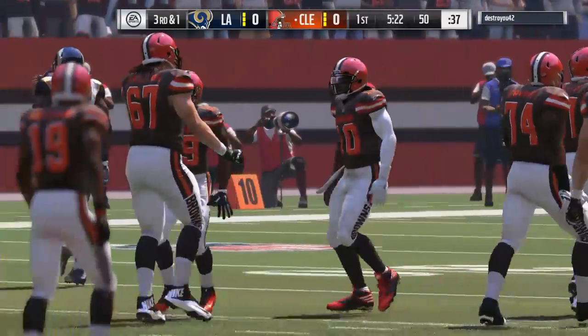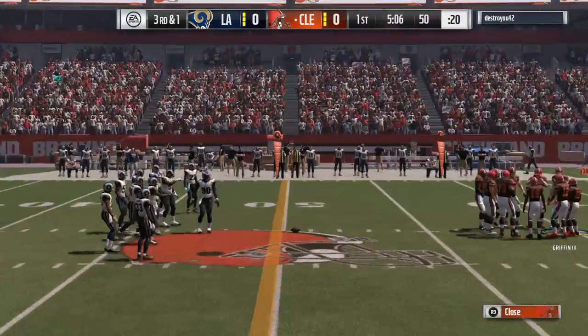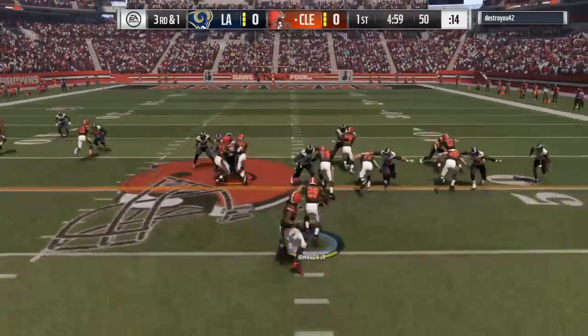And a really good gain there on the post route. Partner, how do you know to go to that pass? When you're running the ball effectively and the safety likes to dive up there to try and help tackle, that's when you want to hit him over the top with the post in the area he vacates.